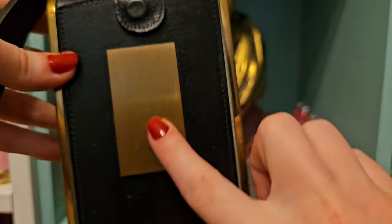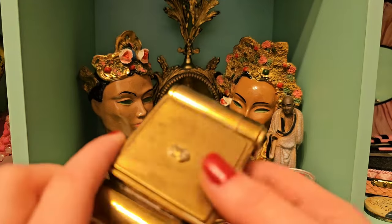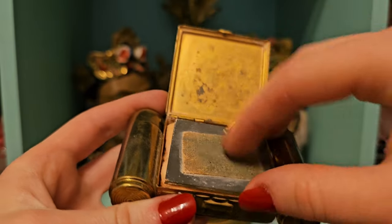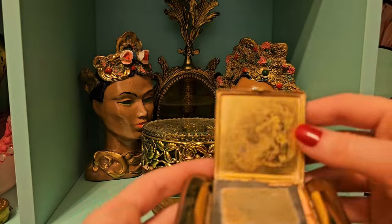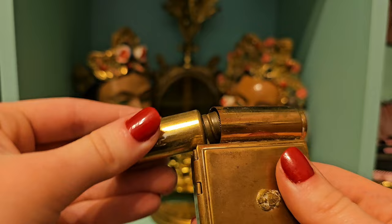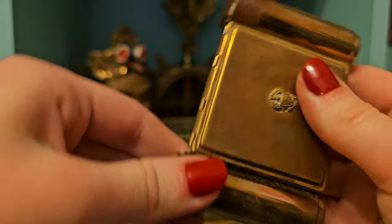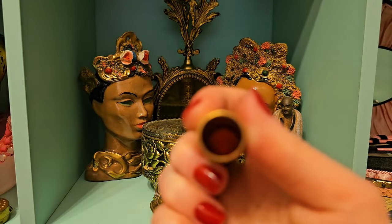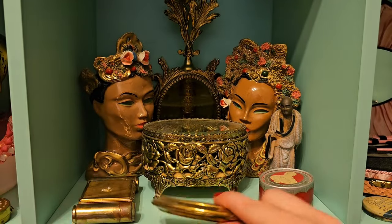Neato. I guess you could have it engraved right there. Pretty neat. To the right, to the right. This little doodad, the mirror is free once again. But here on the sides, we have a little perfume bottle. And open sesame. Come on, get out of there. Okay. Little lipstick. Excuse me while I have technical errors.